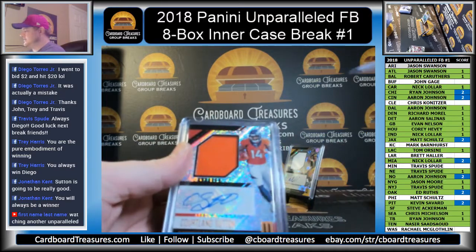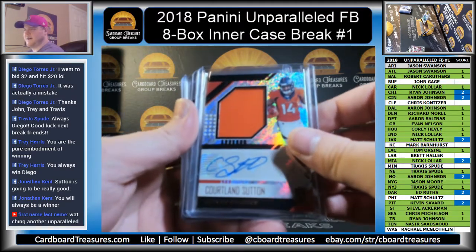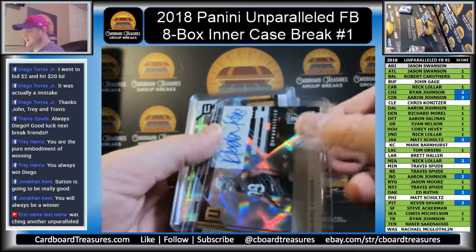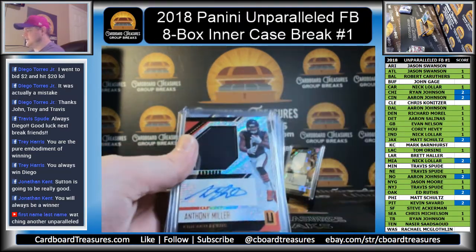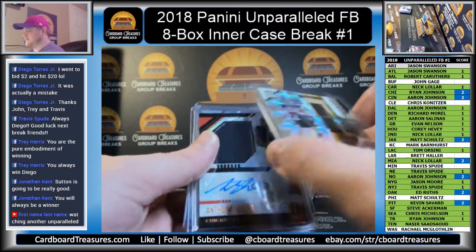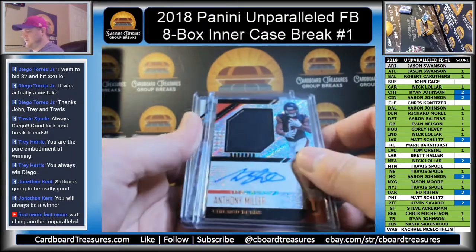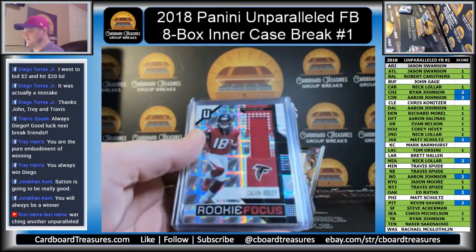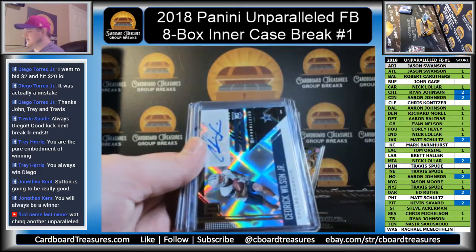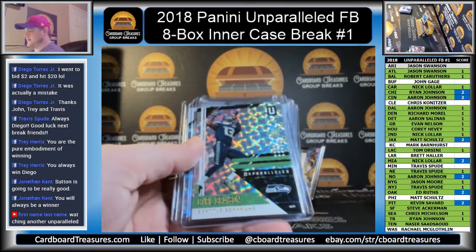There's Melvin Gordon to 25. Cortland Sutton, rookie jersey auto, going to the Broncos. Arden Key, rookie auto to the Raiders. Rookie focus, Mason Rudolph, jersey to the Steelers. I actually kind of like those rookie focus relics. Those are pretty neat. Anthony Miller, rookie jersey auto to the Bears. Lorenzo Carter, rookie auto to the Giants. Calvin Ridley, rookie focus relic, going to the Falcons. Cedric Wilson, rookie auto to the Cowboys.